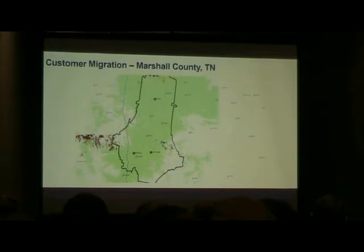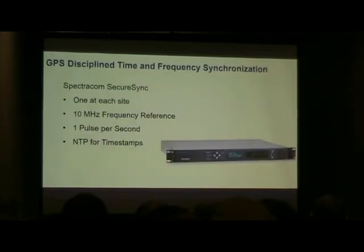So that's Marshall County. So to time the system, I mentioned we're using Spectracom Secure Sync. And we've got 1 on each site. Each site is a full transmit receive site. So we need 10 meg reference. We need 1 pulse per second. And as I indicated before, NTP for timestamps for logging and that good stuff. So we were able to get our Secure Syncs from Ed, and of course base stations and stuff from Tait.